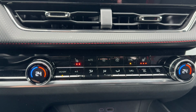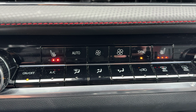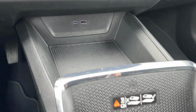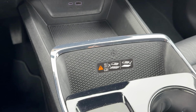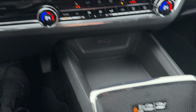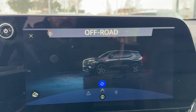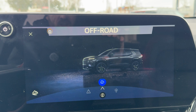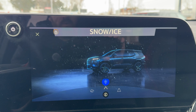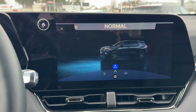And then down here we have our dual zone climate controls. We've got our 3-stage heated front seats as well for the driver and passenger. And then a nice little container with a couple USB ports, a wireless charging pad as well. And then here we have our different drive modes. So by giving this a twist, you can see we can go from off-road, snow and ice, normal, and back. And these are great drive modes. Obviously, with the snow and ice, it's going to tune that all-wheel drive system to be a little bit more responsive. So that's helpful on, kind of the weather we've been having recently.